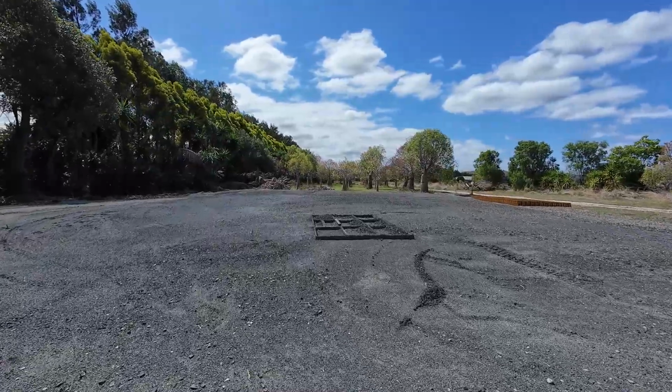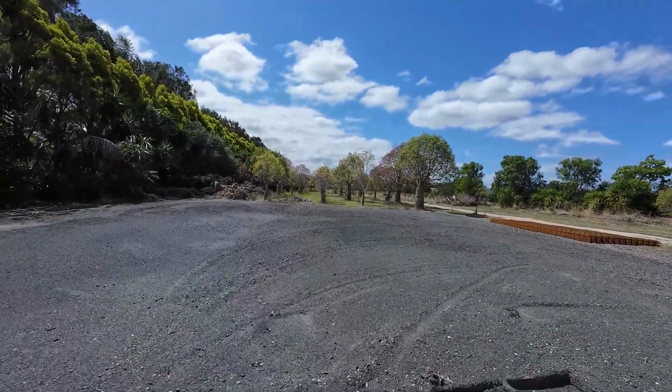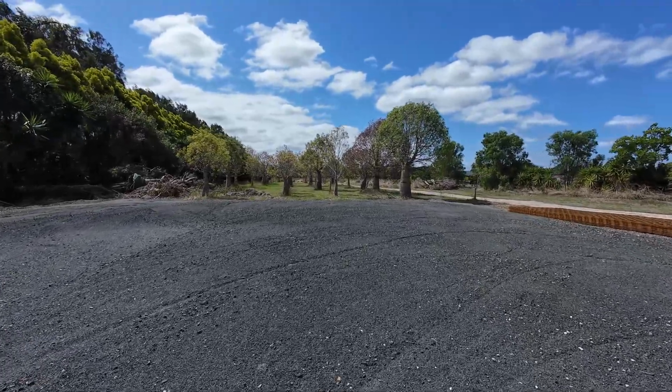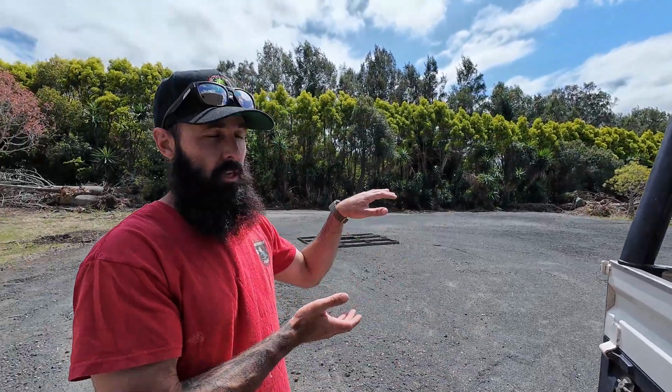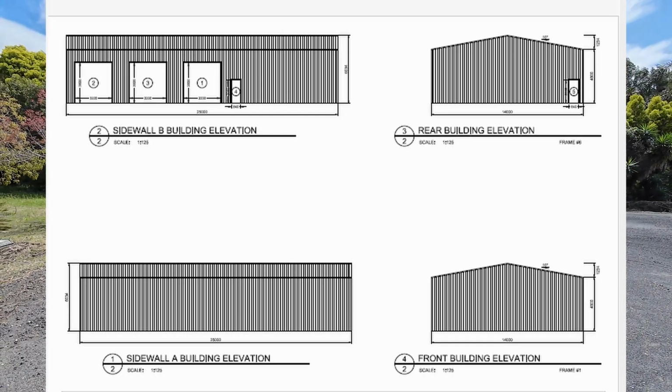Okay, so this is the new shed location for Twisted Metal Customs. Been working on this quietly in the background for the last couple of months, and this is the big announcement that this is going to be the new headquarters for TMC. It's 25 meters by 14.5 meters, so plenty big enough space. One section is going to be 2-story. Yeah, the last couple of months been busting our asses on this, trying to get this going. Got the concrete coming next week, and I'll be building the shed myself.